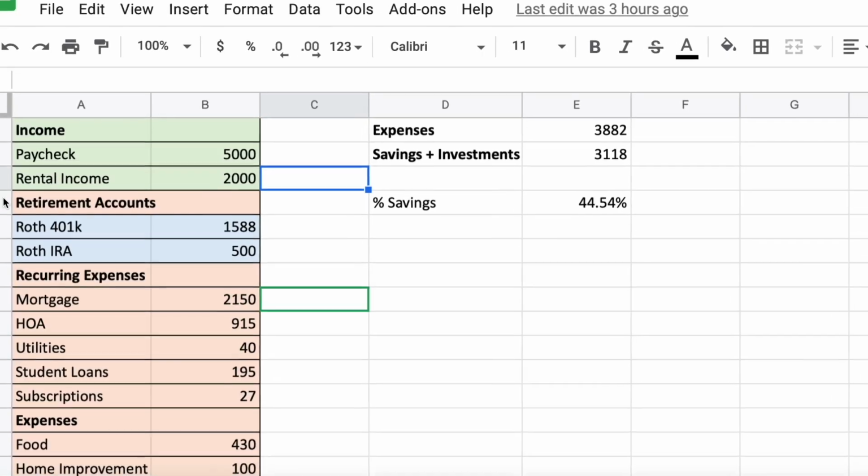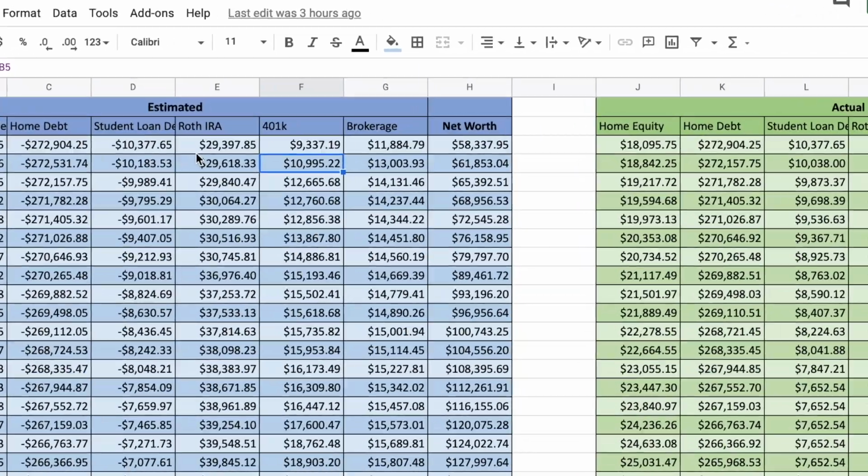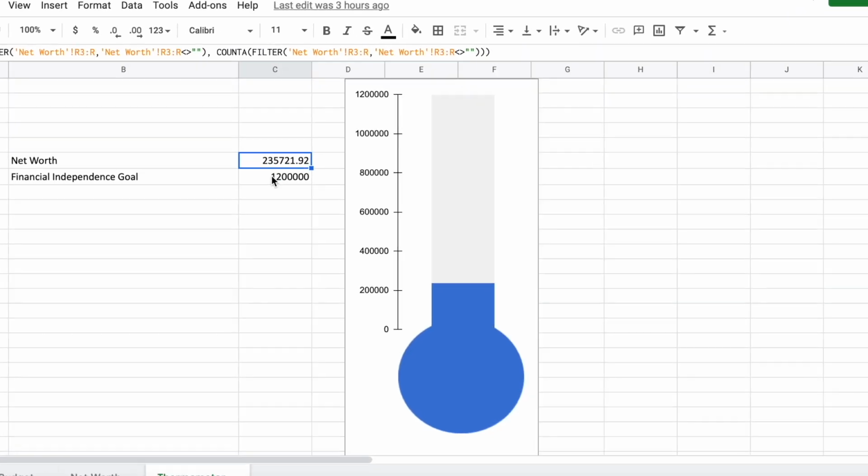So to recap, we created a budget which we can use to forecast how much money we're going to be able to put towards savings and investments each month. We then created a spreadsheet which can track our net worth progress every month, as well as forecast what our net worth will be at any point in the future. Finally, we use that information to create a thermometer chart, which can show us visually how close we are to achieving financial independence.